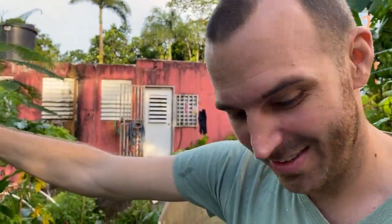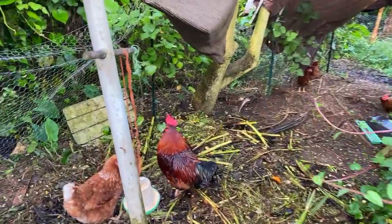It was really fun to check it out. It's so much bigger than a lot of the other nematodes that I've seen in the soil so far. So let's get into the chickens now. These guys are already ready to eat.